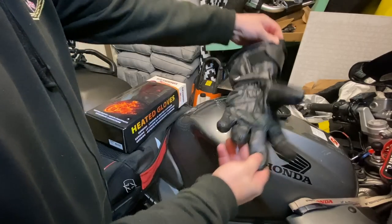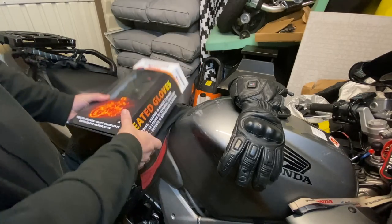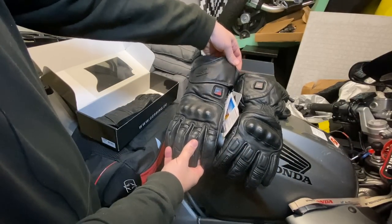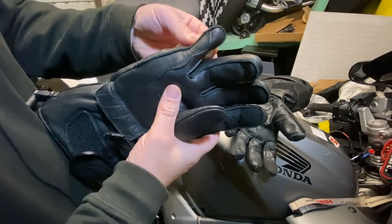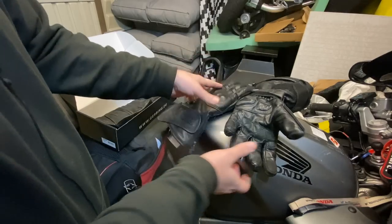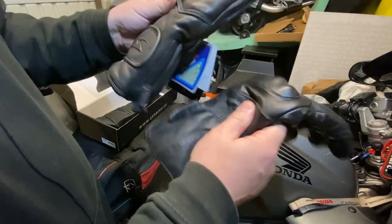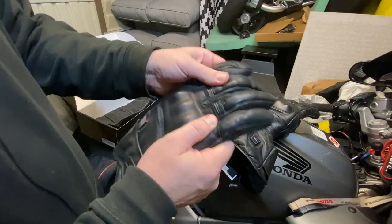So that's the Gerbing XRL. It's quite a long cuff. This is the Gerbing Xtreme. So the cuff's not that much different. The buttons are lower down here to the wrist. And the difference on these, which Gerbing said, is the stitching and the seam is on the outside, whereas on these, it's on the inside. So instead of feeling the seam against your finger, it's on the outside. Now feeling the difference, the new ones, the Xtremes, feel a slightly tougher leather.